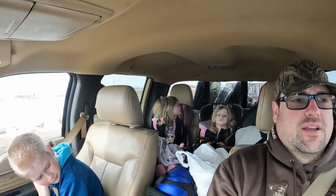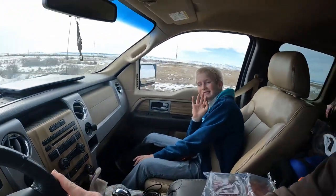Well, we're in the truck heading down the road. Ladies are back in the back, Trenton and Coco. Pop will end up joining us tonight. Had to work today, so it's about 2 o'clock. Head down there, should give us plenty of time to get everything set up and get everything ready for hopefully a fun couple days.